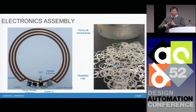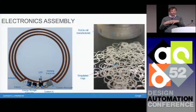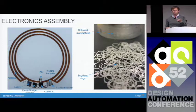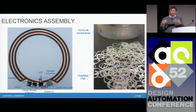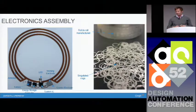The actual chip itself, some energy storage devices, the thin film sensor that you can see in the lower right, and an LED, which I'll talk more about later. But in addition to sensing, we're also looking at ways of providing feedback to the user who is wearing this device. Of course, around the outside is the antenna that's used for getting data and power to the device and getting data back from the device.